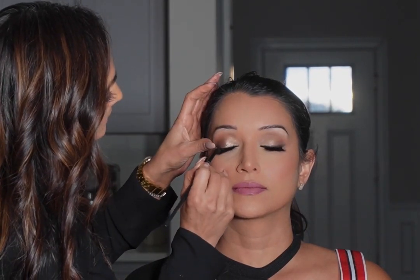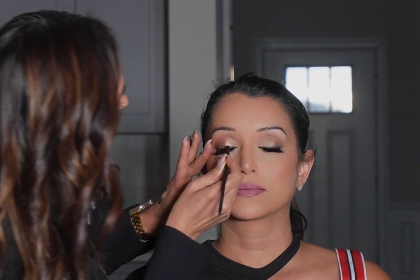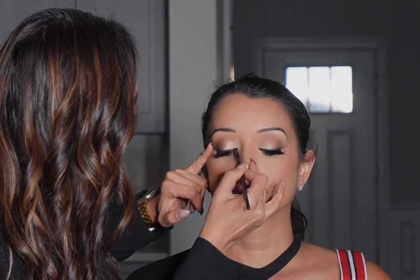Beautiful. So now I'm just going to go back in really quickly. It's not going to take much time at all. I'm going to use my little bit of dark brown. It's already a black eyeliner, but I'm just going to go over it. You have to go over it with the eyeliner, because the lash band sometimes takes over half of your eyeliner also.